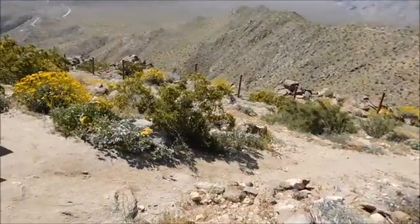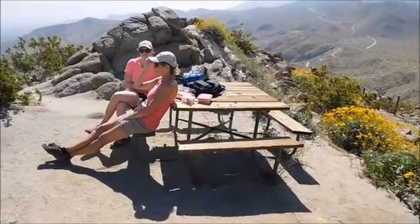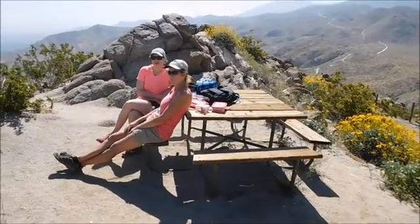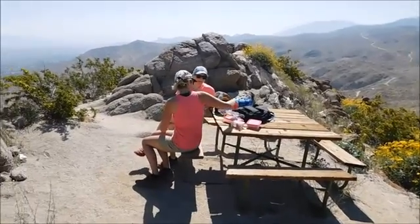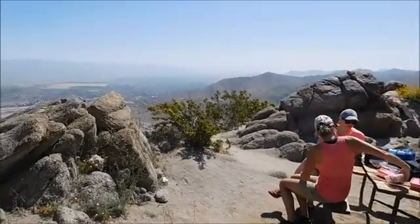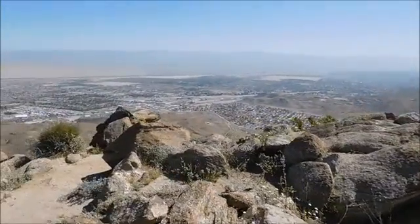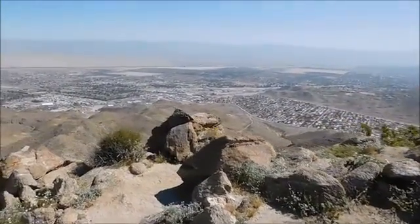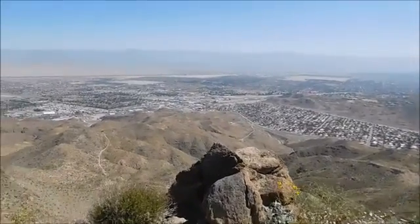So we made it up to the top, and we got ourselves a picnic table, and our team's had a little snack, and they've been looking around a little bit, and we'll just give you the view from the top of Murray Peak. Well, not quite the top. We still have a couple of feet more to go.